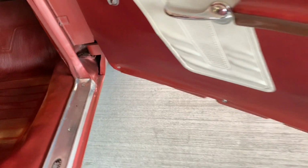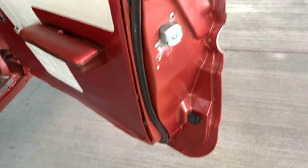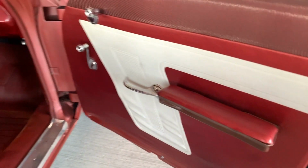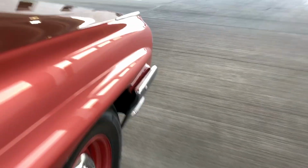You could take everything to the next level if you wanted to, to match the exterior, or just drive it and enjoy it, or just leave it as it is. And the bottom of this door panel, someone tried to turn too, it looks like. So you're looking at the hood.